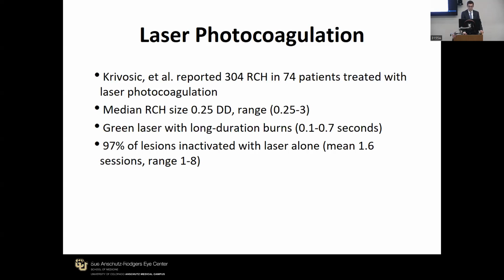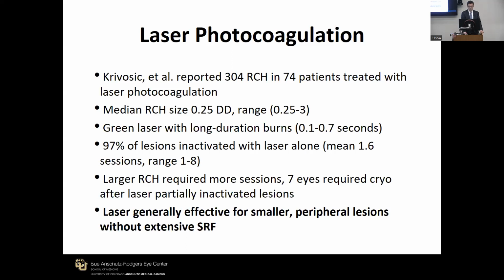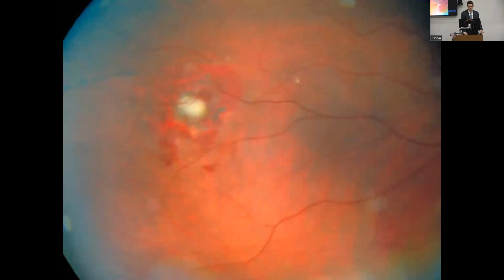The range was 1 to 8. Not surprisingly, larger hemangioblastomas required more sessions. 7 eyes required cryo after laser partially inactivated the lesions. And laser is generally effective for smaller peripheral lesions without extensive subretinal fluid. This is just an example of pre and post there. It can result in good involution of these lesions.